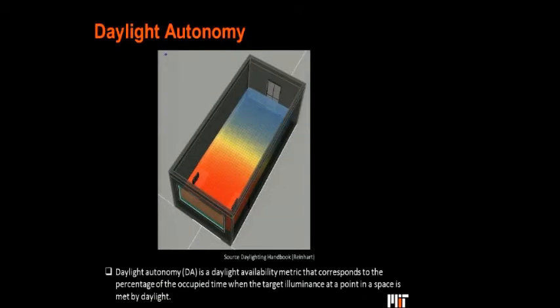So this is why the idea, years ago, was to do a climate-based simulation. Let's model the daylighting for the whole year and say for every point within the space, how often am I beyond my minimum level? That's this idea of daylight autonomy. When we first came up with this, that was now 11, 12 years ago. Now it's finally in these IES daylighting metrics, so they basically tell you how to separate the space.